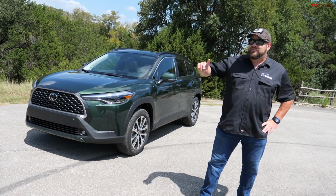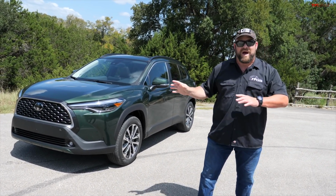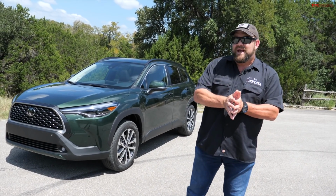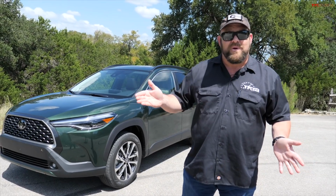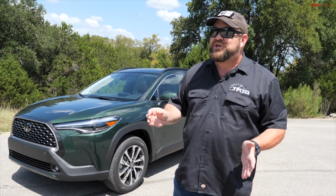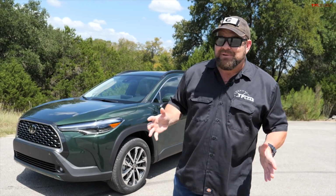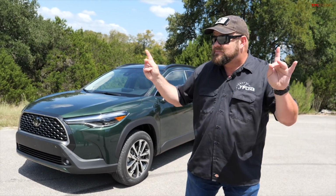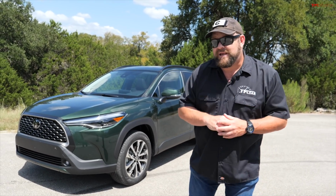Howdy folks, Nathan here with the 2022 Toyota Corolla Cross. Think of it as a crossover version of a Toyota Corolla, and you'd pretty much be right because it is based on the TNGA AC platform, and as such, it's very similar in terms of layout and in terms of powertrain to a regular Corolla. Let me take you on a quick tour.